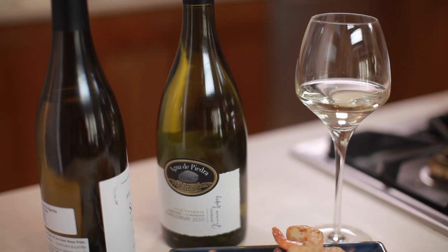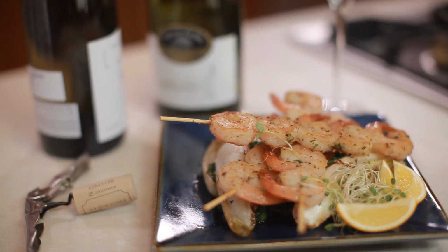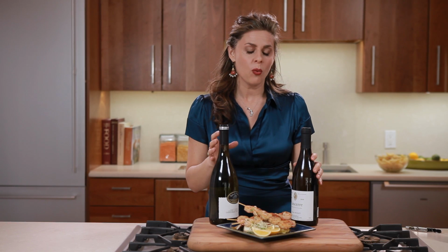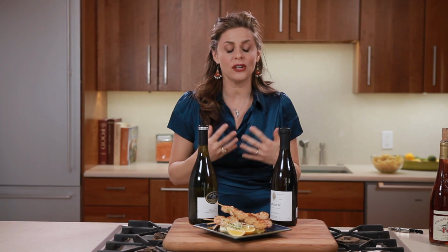A lot of people know that seafood goes great with white wine, that's a natural pairing. But I want to talk a little bit about why you should make wine pairings in the first place. And really, when you're enjoying wine, you're looking for aromas or flavors in the wine that mimic what's in the food. And it really just helps to expand the pleasure of eating. So it's all about enjoyment.